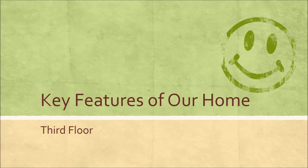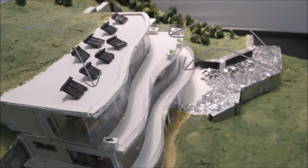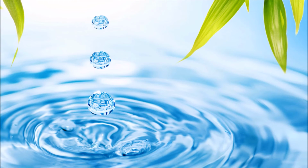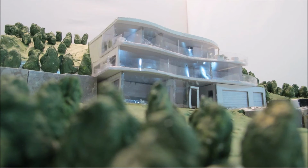Key features of our home. Third floor. Concealed inside the hill will be a rainwater tank. This is where we will store the rainwater collected from the gutters on the roof. The water collected from inside the rainwater tank will be filtered, then used in household appliances such as the washing machine, toilets and laundry basin tap. Once used, the grey water will be pumped out to the trees and used as irrigation.